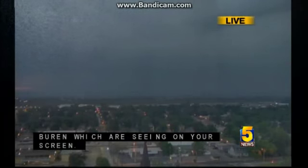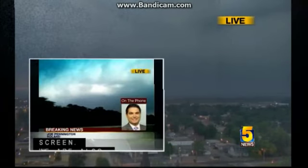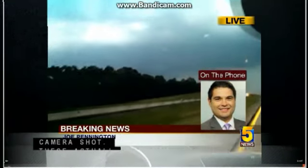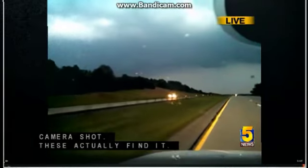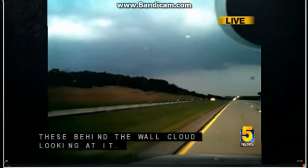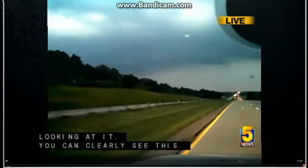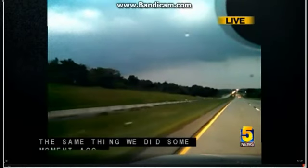If we can pull that one up, I'll show you what it looks like from Joe's vantage point. He's actually following it from behind it. So he's actually behind the wall cloud now, looking at it from the Roland area. What's interesting is you can clearly see the rotation. That's the same thing that we just saw a moment ago on our Fort Smith iCam. See the center to the right of the screen? That's the lowering that Joe was talking about.